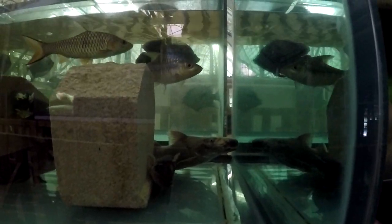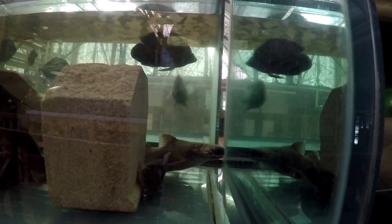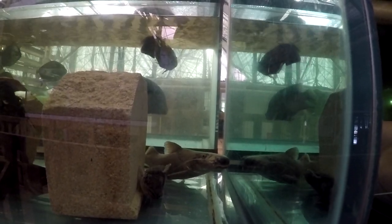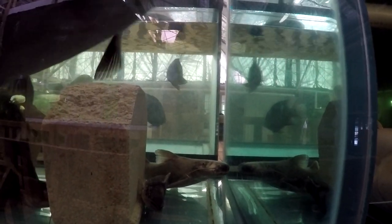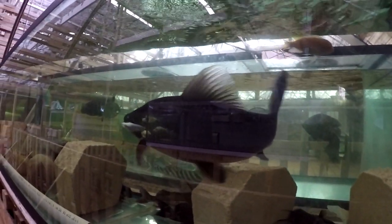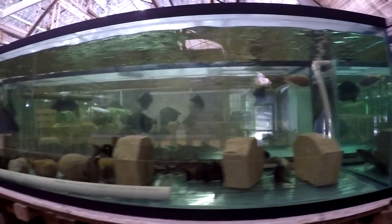But now I've been observing in the past several months that Dorado is getting scratched more and more, and it eats less and less. And I saw that every time the Labeo comes around, Dorado runs away from it. So that's the reason for the reshuffle.